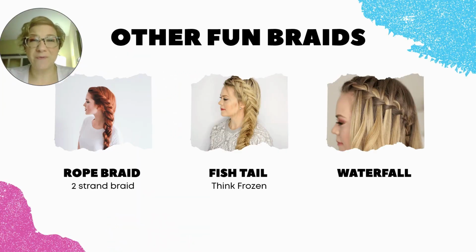Then there's some other fun ones that might appear in your test. The first 2 could, the third one doesn't, but it's one of my favorite braids, so I included it here. One that might appear in your test that is pretty simple is a rope braid, and the rope braid is just going to be described as a 2-strand braid. Now a rope braid can be done like a French braid, on the scalp, feeding hair in and then going through to the length of the hair, or sometimes you just start at the base and do those ends as a rope braid.